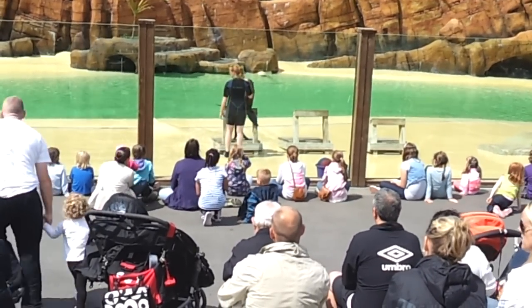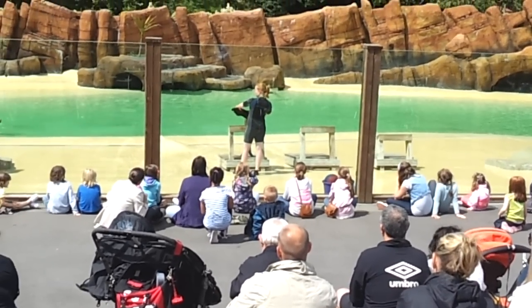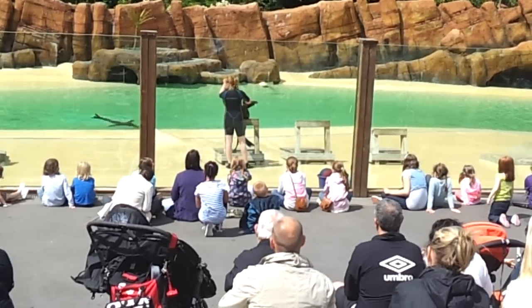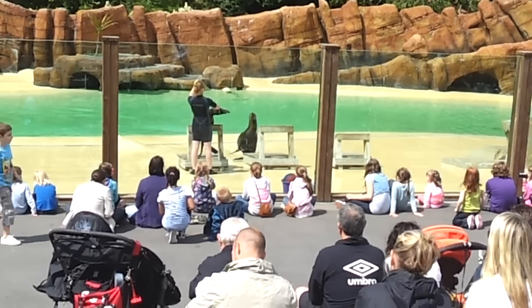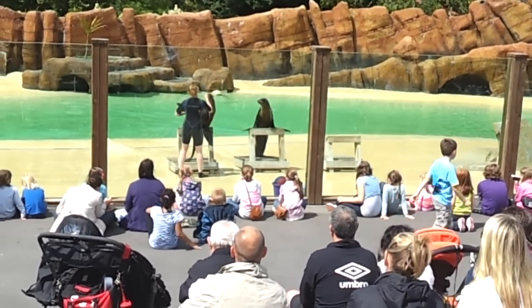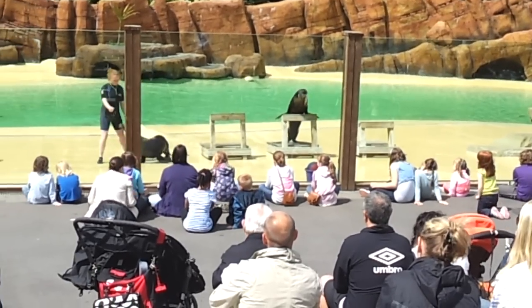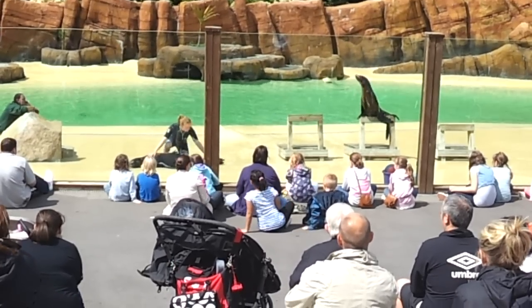And the second part of the health check is for Lauren to hold Anya's flippers. So this is the thinnest part of a sea lion's body, so if ever any blood needs to be taken, any vaccinations need to be given, this is where it will be done. And you can see how relaxed Anya is with Lauren holding and touching her front flippers. And the last part of our health check is to have a look at their tummies and their backs. These are very large, playful animals. They're prone to the odd cut, bruise, graze and scrape.